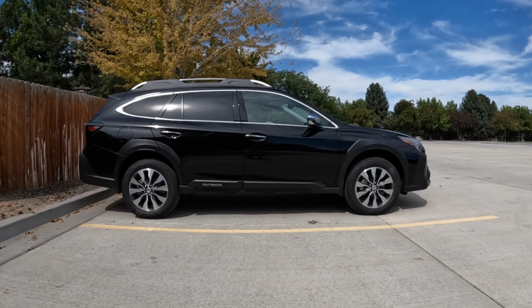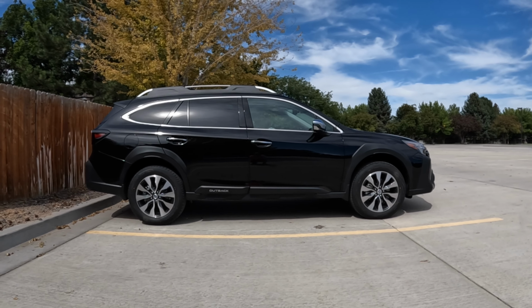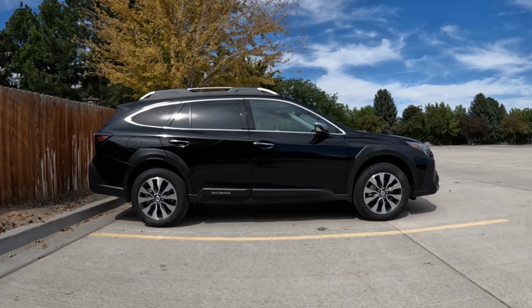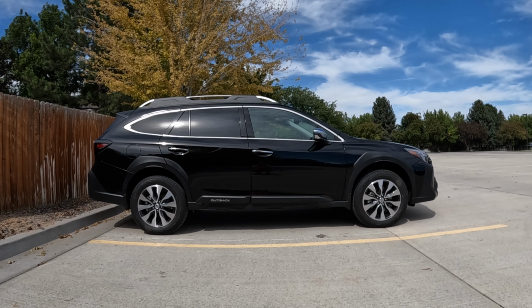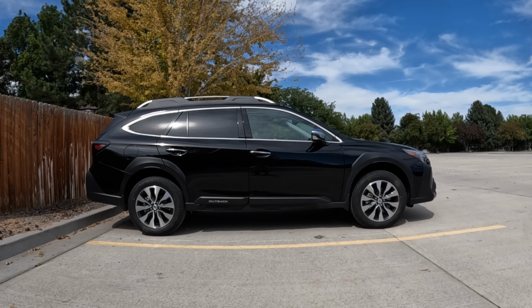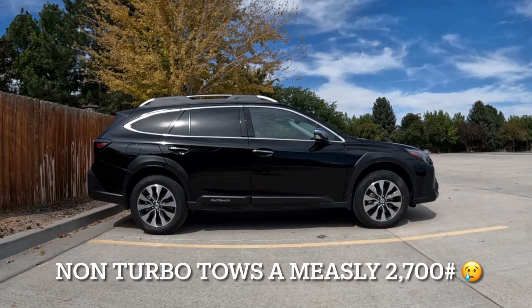Most people who consider the Outback do so because it's practical, it's capable, and it can do everything well, making life in general a lot easier. Or they just blatantly want to go Outback in their Subaru Outback. But if you're wondering, this weighs about 3,900 pounds. It has a payload capacity of 900 pounds, so you can hold 900 pounds total of people and stuff in your Outback. With the turbo model such as this, you can tow up to 3,500 pounds, but if you have a non-turbo model, you can only tow a measly 2,700 pounds.